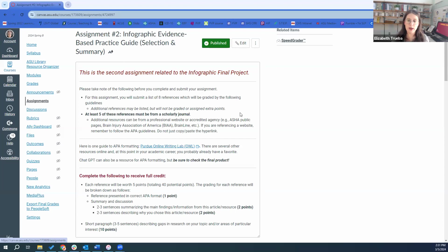The other big point to note here is that at least 5 of those 8 references that you submit for this assignment need to be from a scholarly journal. Okay, so make sure that you have that. You can use additional resources. There's a lot of great stuff out there. The Brain Injury Association of America has great resources. ASHA has great resources, Brainline, the Mayo Clinic, Johns Hopkins. You'll find a lot of other reputable organizations and websites that have great info on traumatic brain injury. You can use those, but they have to be beyond the 5 scholarly articles that you are using.